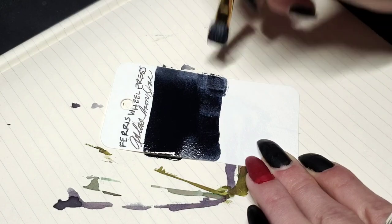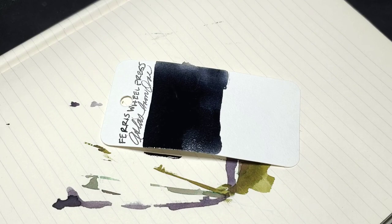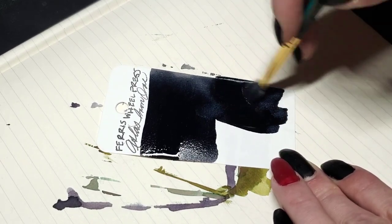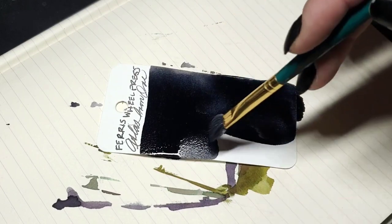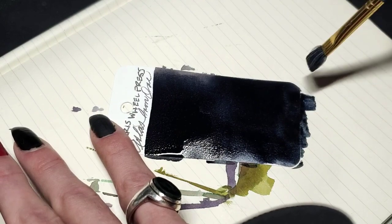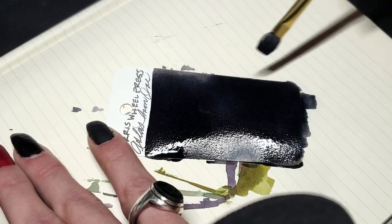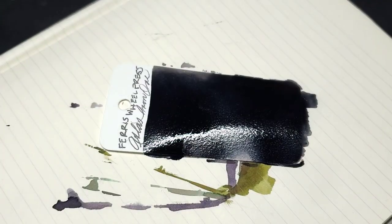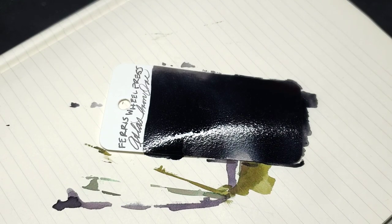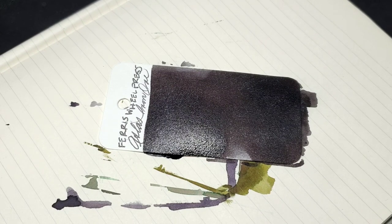And of course, if you've been watching the channel, you know that my gray's a little warmer. This is still really nice. Yeah, all right, you can't. It just looks like a bit of a void, but you know, it'll dry and then we'll see the color. And this dried relatively quickly. Interesting. Oops, let's put a cap on that vial, please. Thank you.